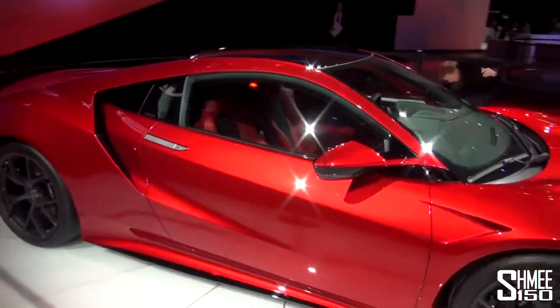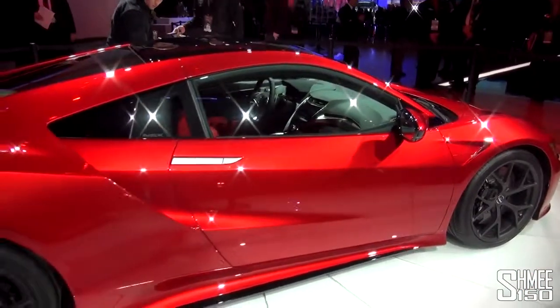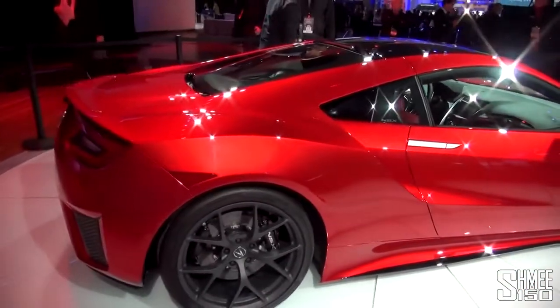But there we go. That is the new Acura NSX on its world premiere here at NIAS.